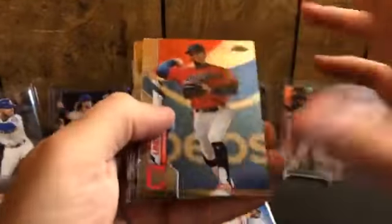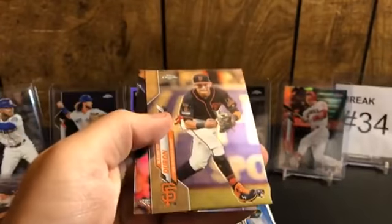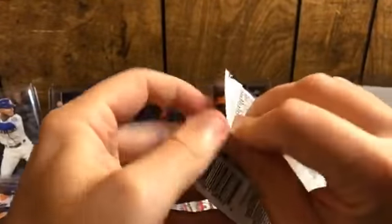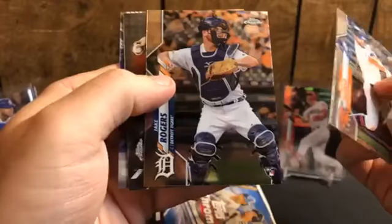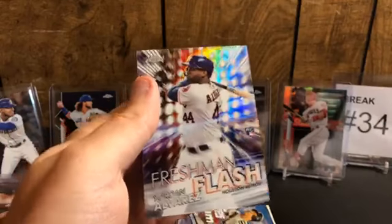Francisco Lindor, Cleveland. Rookie is Albert Ouzoulay, Cubbies. We have a Mauricio Dubon going to San Fran, and we got a refractor. It's going to be Oscar Mercado going to the Cleveland Indians. Pete Alonso, Mets. We got Jake Rogers again going to Detroit. John Means going to Baltimore, and a freshman flash, Jordan Alvarez, going to the Astros.